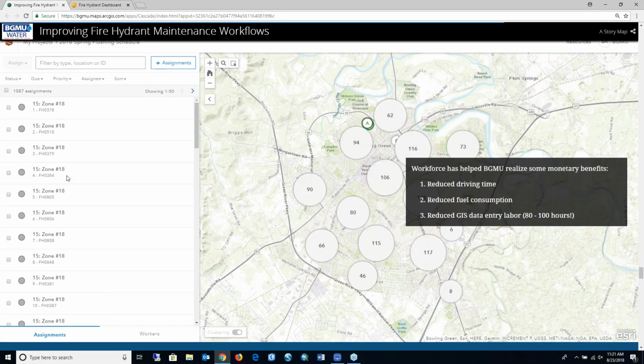And some of the monetary benefits we realized, and I don't have any exact hard numbers on this, but because you can visually see a group of fire hydrants that are assigned to a specific user, you can just work within that targeted area. Previously in the paper system, they were just going by the list. So that may jump them 3 streets over and then back another 5 blocks, so they were bouncing back and forth, and it was very inefficient. So there was a lot of extra fuel being used. But now, with them being able to work in a targeted area, it helps reduce that fuel consumption. And then in turn, with the reduction of paper and the direct data entry into the hydrant maps, it saves GIS time because we're not spending 80 to 100 hours on data entry from those paper copies.